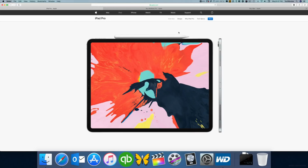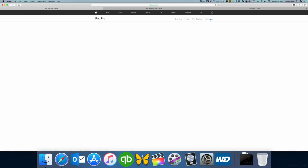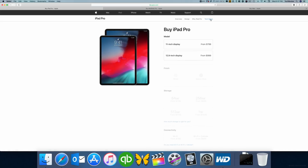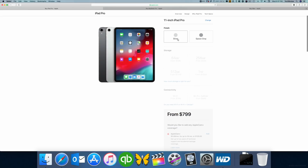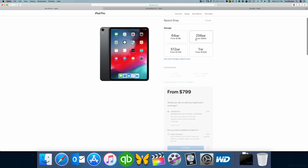So we're on the product page here for the iPad Pro, and we're going to go ahead and select our specs here. But we are going to talk a little bit about the specs. We have an 11-inch and 12.9-inch display here. The 11 starts at $799. We have silver and space gray colors, just like the MacBook Pro lineup. I'm going to select space gray here, and then let's take a look at storage. Storage will be the main price difference basically for the new iPad Pros.